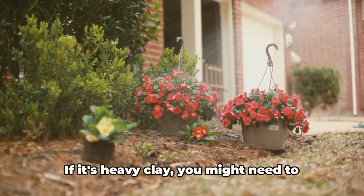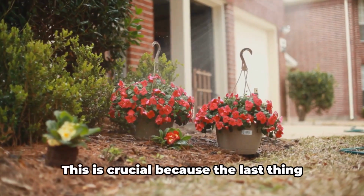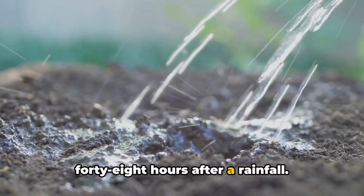Next, prepare the soil. If it's heavy clay, you might need to amend it with compost or sand to improve drainage. This is crucial because the last thing you want is standing water. It should drain within 24 to 48 hours after a rainfall.